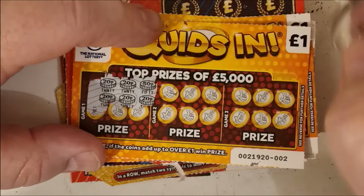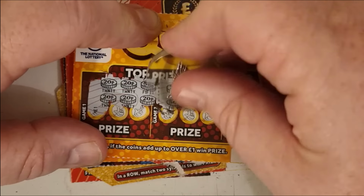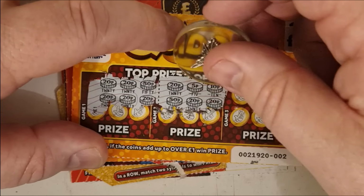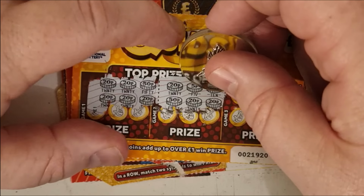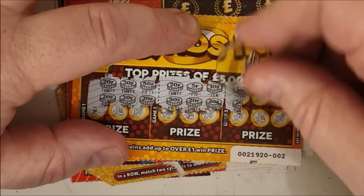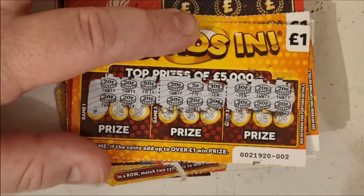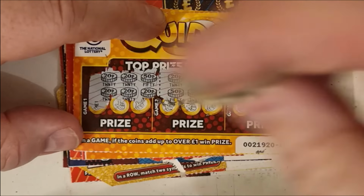20, 40, 60, 80, £1.50. Oh, and let's have a full card. Ooh, 20, 40, 50, 60, 70, £1.25. Go on, one more. Yeah, it's £1.40. It's a full card. Got to be something spectacular.